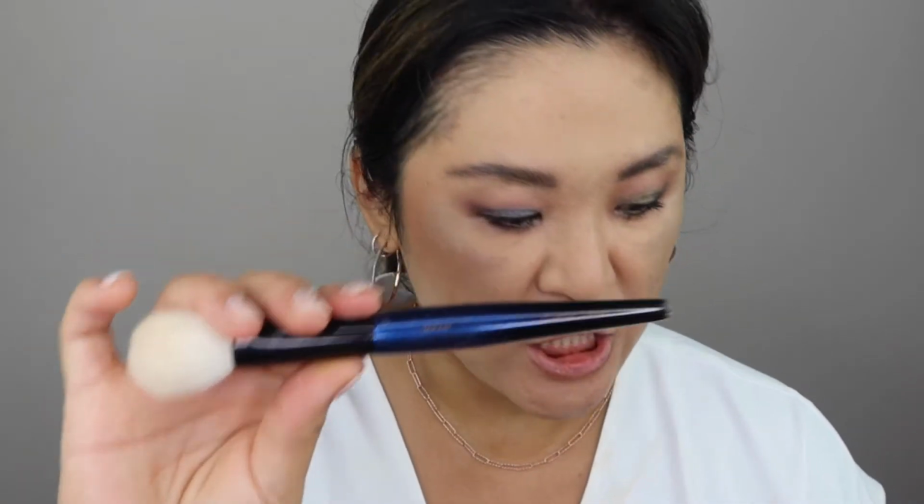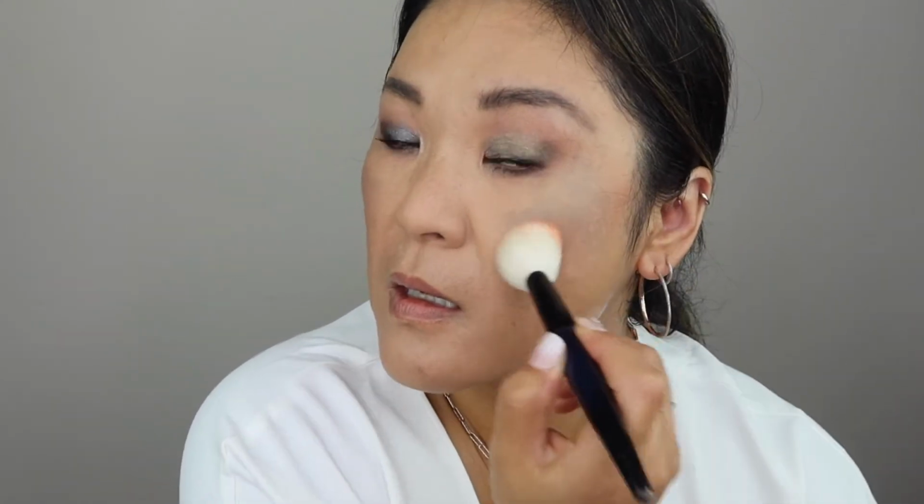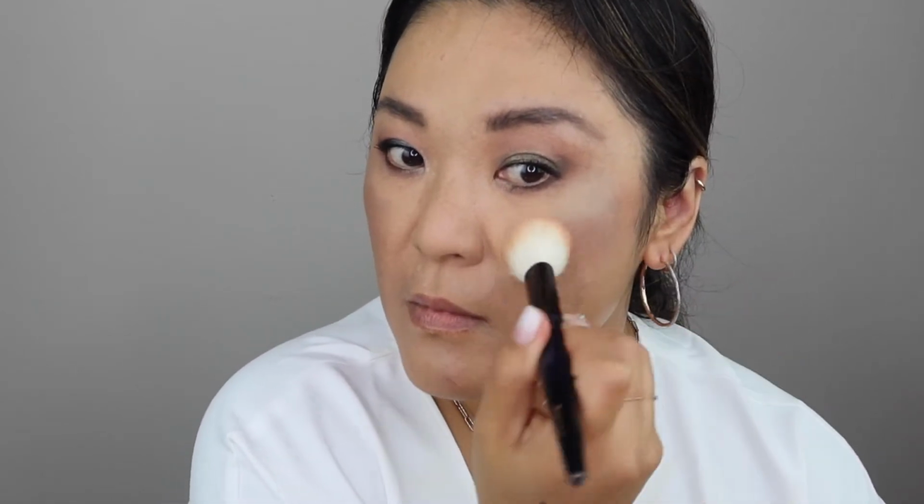Okay, let's try another blush. This time I'm going in with my Sonia G Classic Cheek Brush. And which one should we use? Let's try the brighter of, let's try this one right here. So that's this tangerine kind of orange color. See how it picks up the products? Oh, this is pretty too. Oh, I can see myself using this. That's gorgeous.